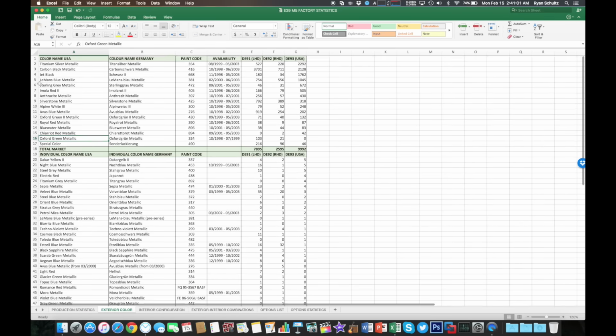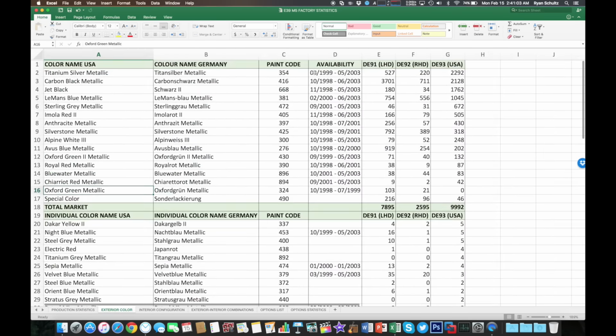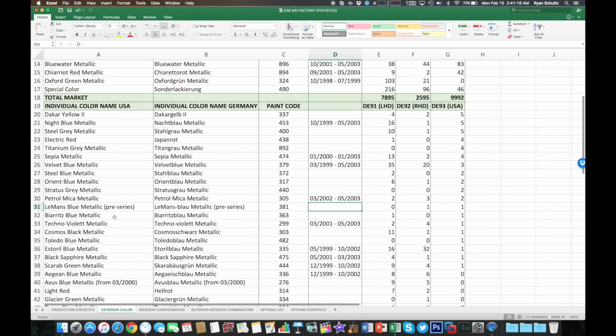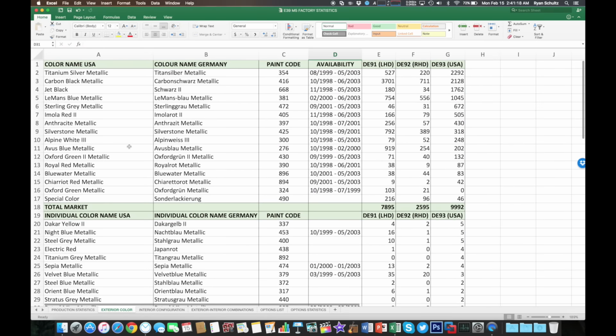Moving on to exterior color, this is fun. We got it again broken down by DE91, 92, and 93. We got paint codes, German names of colors, US names of colors, production availability. I couldn't find some of these statistics for some of the individual colors. But for example, let's find Silverstone. So Silverstone Metallic, Silverstone, paint code 425. I originally thought it was only made until the facelift. About a year ago, I found out it went until September of 2001 and was then replaced by Blue Water in October of 2001 through the end of production.